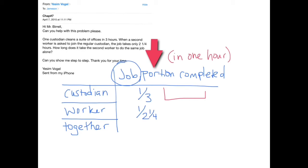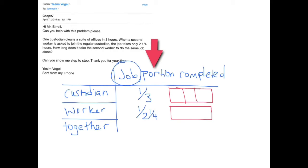If this was like a room I needed to vacuum, and it normally takes 3 hours to get through the whole room vacuuming, then if I only work on it for an hour, I'm only going to get done with this much of the job. Do you see what I'm saying? If I'm going to work for 2¼ hours on this other one, then I'm going to get done with this much, 1 over 2¼ portion of the entire job, if I'm doing this all in 1 hour. That's the key.